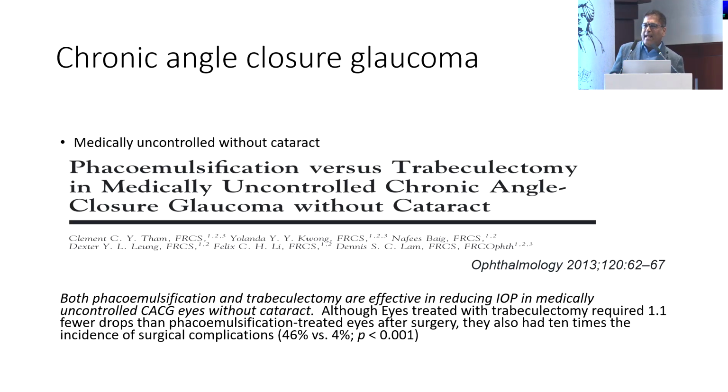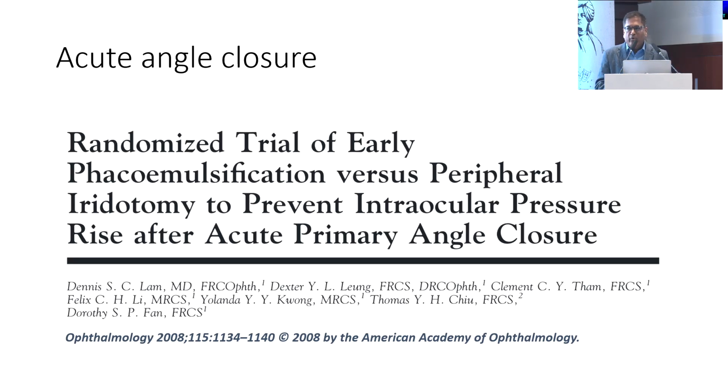Look into the chronic angle closure and how it compares the lens extraction with trabeculectomy. And this study from Dennis Lam, we showed, yes, trabeculectomy did help to reduce the number of drops, but it came with 10 times more risk of complications. Now we go into the acute angle closure. Hot eyes, and really, you don't want to do a trabeculectomy when the eye is so hot.